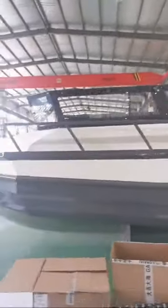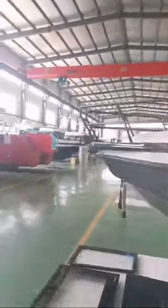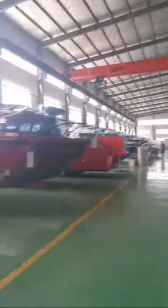The 9 meters easy craft boat. Oh, what did I do? They removed the roof.